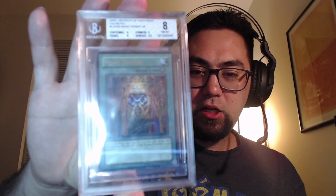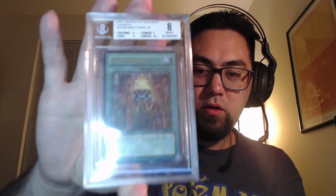Oh, okay, yeah. If you look, one side is clearly a little bit more. One side is skinnier than the other side, so centering is off a little bit. Corners 9. Corners look pretty good, just not very much wear. Edges of 8. Not sure, you can't really see the edges anymore. And then the surface of 8.5.